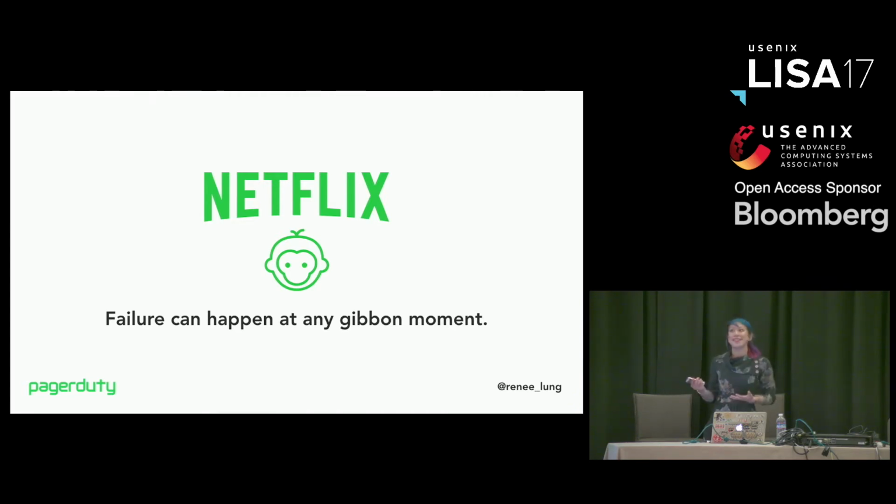In any case, during the process of researching this talk and just doing my day-to-day work, I learned about Netflix's Simian Army, which is what they call a suite of automated tools that they use to stress test their infrastructure so engineers can preemptively identify and fix points of weakness before they become a problem. I also learned that this kind of methodology has a name, chaos engineering.